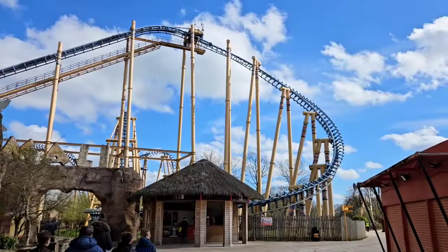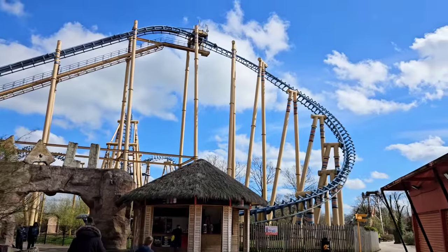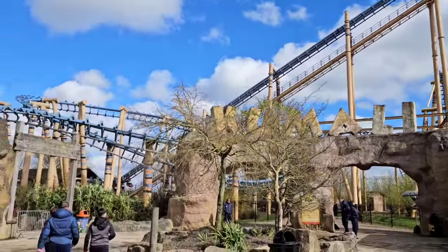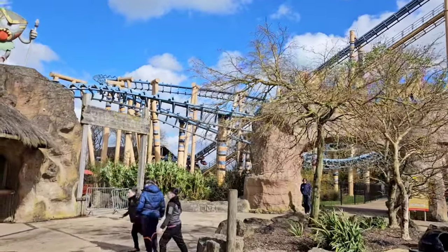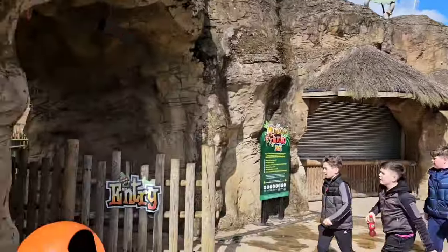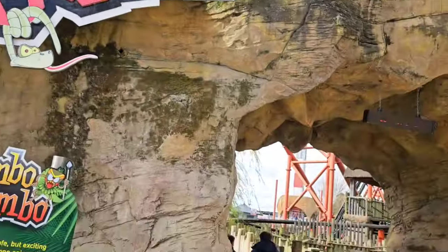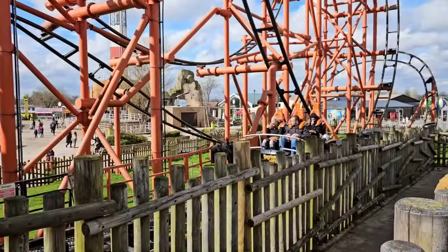Tell you what, Kumali's out of action. I was really looking forward to getting back on that, but hey, it can't be helped. Apparently they're waiting on parts, so hopefully they reopen that soon. Of course, you can see the train sat on the lift hill there. But yeah, let's make our way into Mumbo Jumbo, grab a ride on that, and hopefully again get a POV for you guys. Let's go.